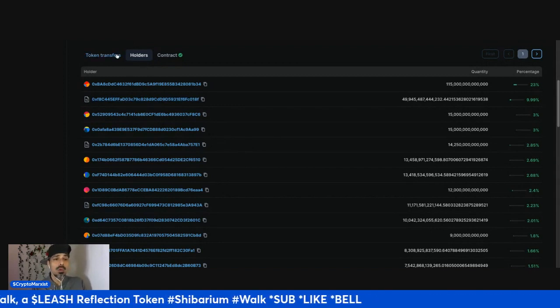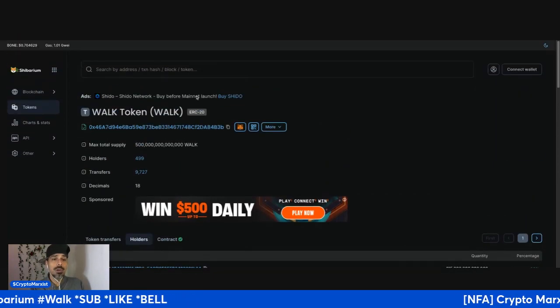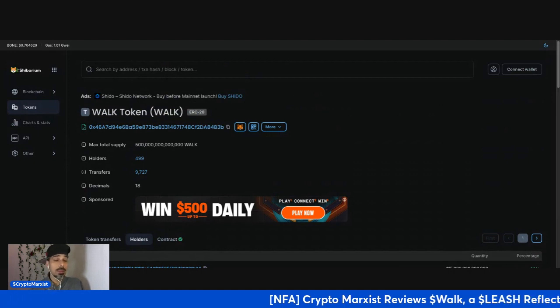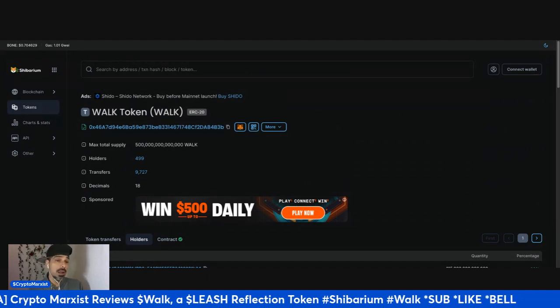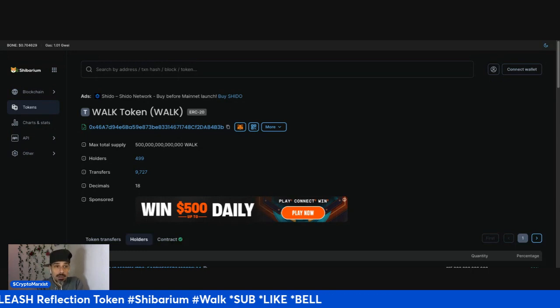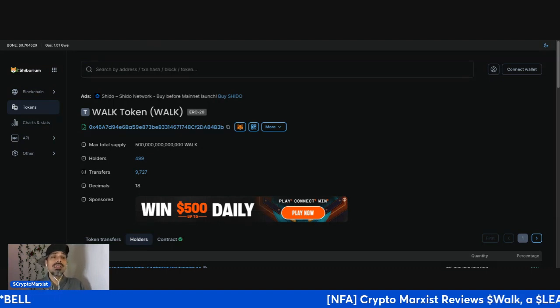That's the one warning I will tell you about entering projects when they're extremely young. You can basically purchase a 1% bag for like 500 bucks, depending on what time you catch it, even less. A lot of times they go ahead and load up those bags before they launch the project. But like I said, that is fairly standard for a lot of projects.